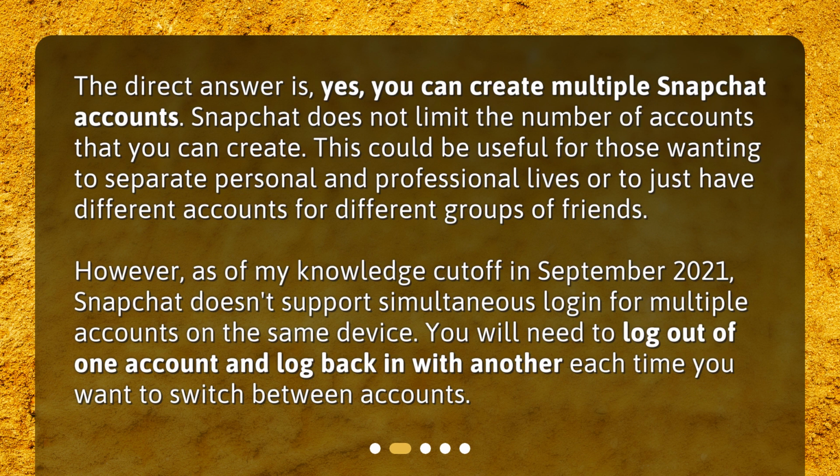This could be useful for those wanting to separate personal and professional lives or to just have different accounts for different groups of friends. However, as of my knowledge cutoff in September 2021, Snapchat doesn't support simultaneous login for multiple accounts on the same device. You will need to log out of one account and log back in with another each time you want to switch between accounts.